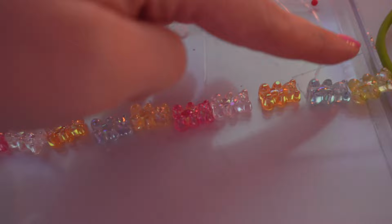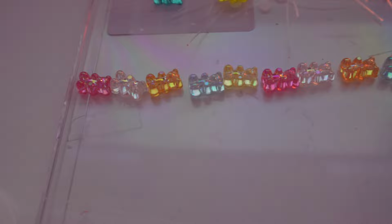Okay, you guys, I'm gonna make one of my favorite ones, which is all the little gummy bear charms. This one recently sold out, so I thought it'd be fun to make a new one. And I just like to line them up in a little bit of a pattern, and let's put some elastic on it and make it into a bracelet.